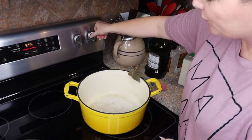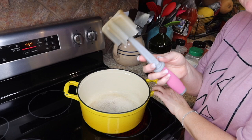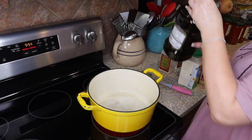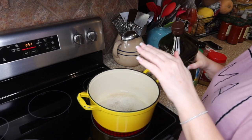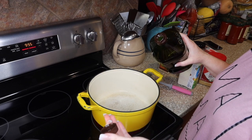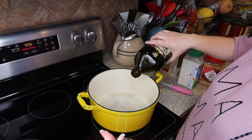So what we're going to do is put it on about medium heat. I've got my food chopper here, my meat chopper is what I call it. For hamburger meat or taco meat, this is what I always do. Honestly, most of my recipes where I'm cooking any sort of ground meat start the same way. We do olive oil.